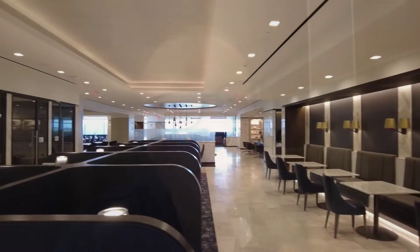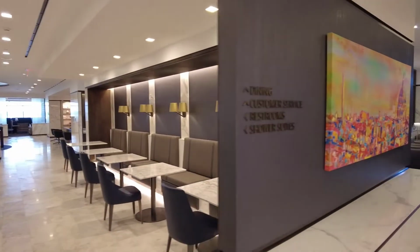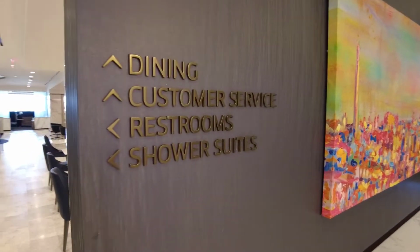A full menu in the restaurant. It's limited, but it's a menu. I'm getting a burger. There's a cocktail menu. There's a full bar, high-end stuff that we'll take a look at in a moment. So this lounge, beautiful. I've been to the Polaris Lounge in San Francisco, and for some reason this one feels really, really different.